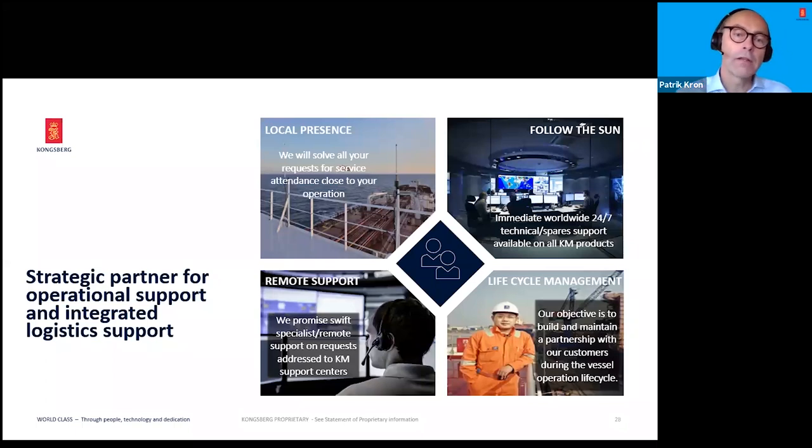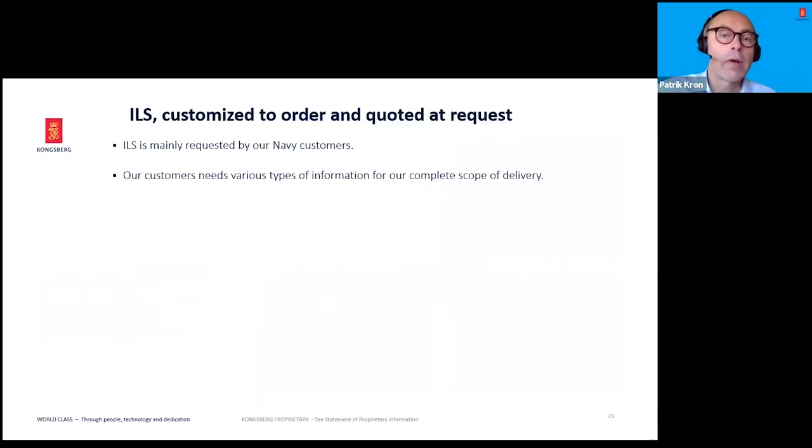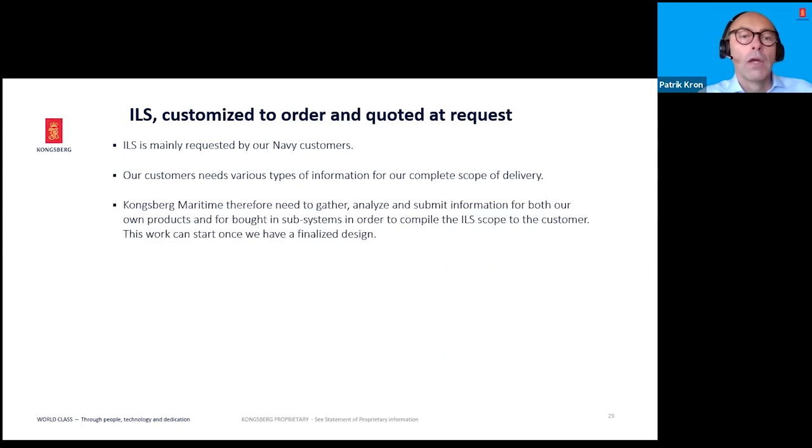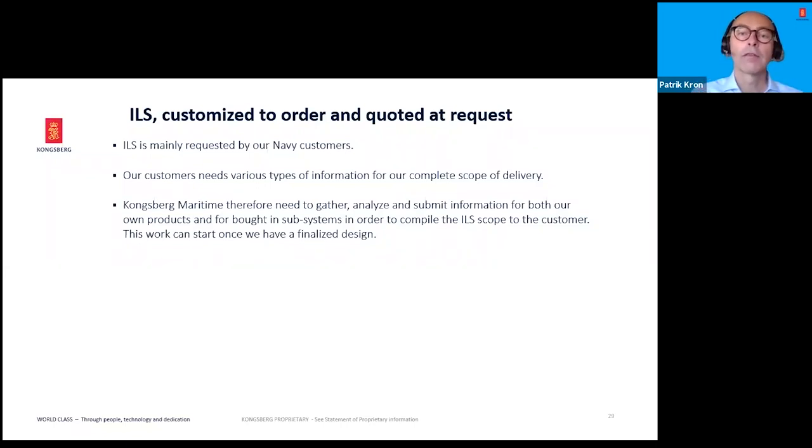For naval, integrated logistics support is important, and I will speak a little about that in the next slide. ILS is mainly requested by our naval customers. Information is needed for the complete scope of delivery, and Kongsberg Maritime needs to collect and analyze information from subsystems. This work can start when we have a finalized design.